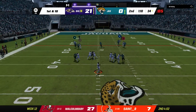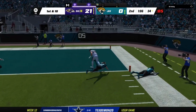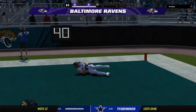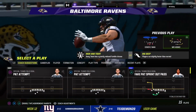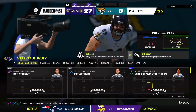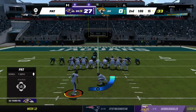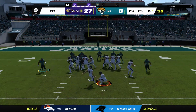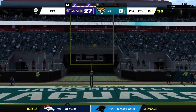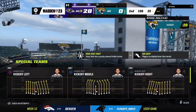Throwing now, Jackson on first down. And this is going to be hauled in by the tight end, Andrews. Touchdown! Mark Andrews with touchdown number 7 on the year. And the Ravens continue to pull away here in this first half. Tucker with the extra point, and a rout is on here in this first half.